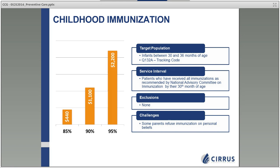Childhood immunization. This is a tough one because most physicians don't have that many patients, and if it has one patient that is not going to get the flu shot or not get the immunizations, it throws off everything. So if you have 4 patients within that age category and one doesn't want it, all of a sudden you're at 75%. You're not even going to get the lowest bonus level.